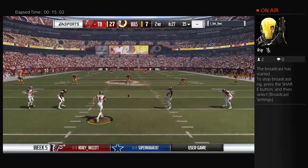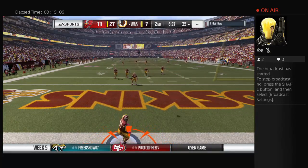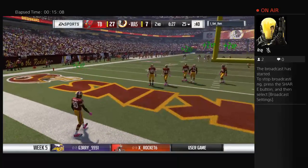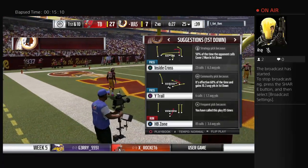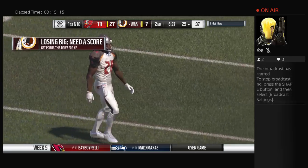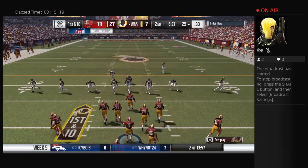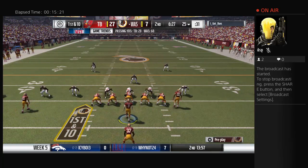So they throw the pick 6. They'll get another shot at it now as this one's in the air. And this will not be returnable. It's out of the back of the end zone for a touchback. Out comes Washington's offense as they get set to take over here. And following the pick six, they have decent field position. We'll see how they attack this drive.